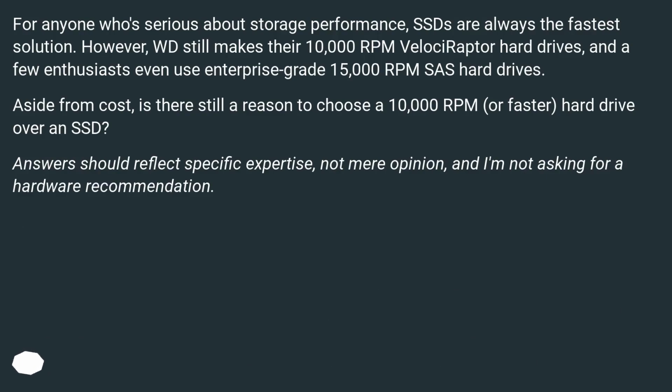However, WD still makes their 10,000 revolutions per minute Velociraptor hard drives, and a few enthusiasts even use enterprise-grade 15,000 revolutions per minute SAS hard drives. Aside from cost, is there still a reason to choose a 10,000 revolutions per minute, or faster, hard drive over an SSD? Answers should reflect specific expertise, not mere opinion, and I'm not asking for a hardware recommendation.